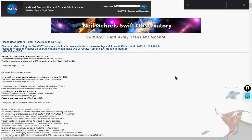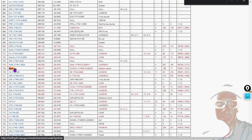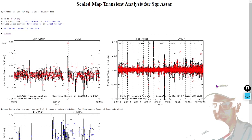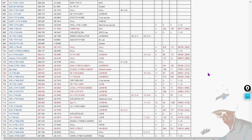For example, if you want to look at Sagittarius A star's outputs, type in SGR space A. It'll link you to number 705. And there are the X-ray emissions from the core of the Milky Way galaxy, Sagittarius A star.